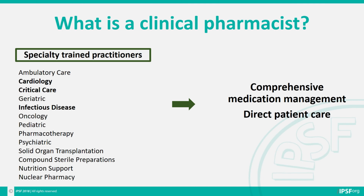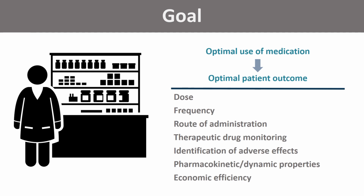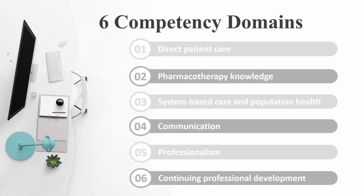Okay, so in order to truly become a competent clinical pharmacist, I think it really comes down to 6 domains. And the first one, as I'll continuously bring it up, is being able to conduct direct patient care. And second is through licensure and specialized board exams, possess the basic pharmacotherapy knowledge needed, which leads to the ability to care for specific populations such as the elderly and critically ill.